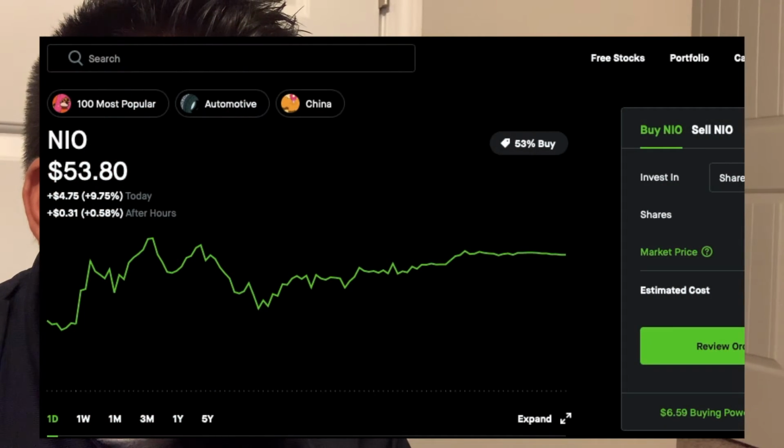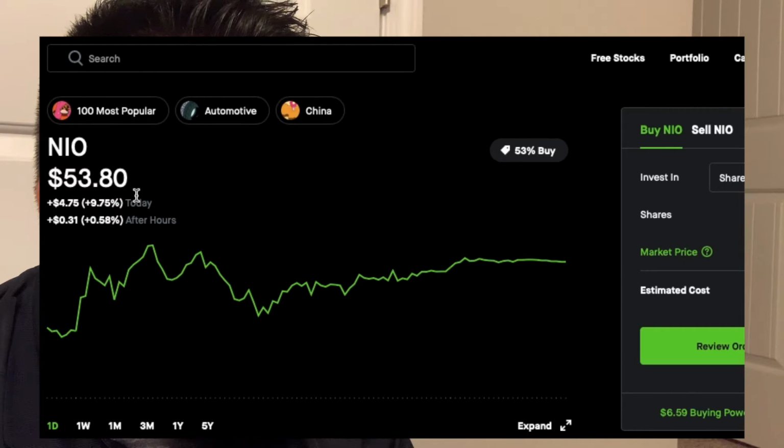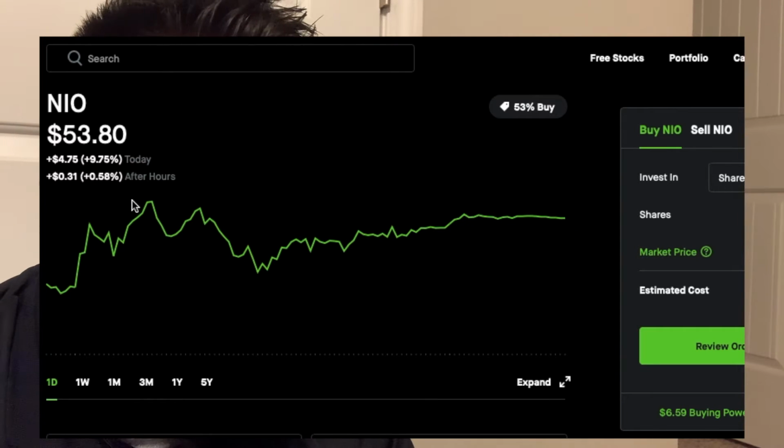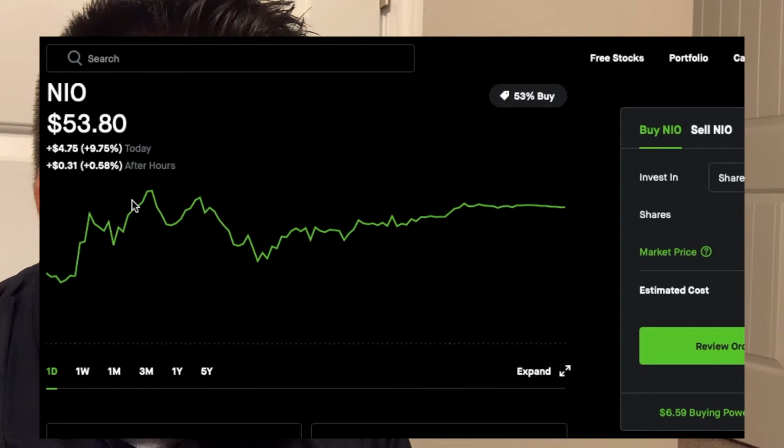So I'm going to do a little bit of screen sharing with you right now. Kind of show you my Robinhood account and show you what I have in there and what I paid for the stock and what it is currently up to. As you can see below here, it is at $53.80 right now, even into the aftermarket, which is up roughly 9.75% today, which is some huge growth.